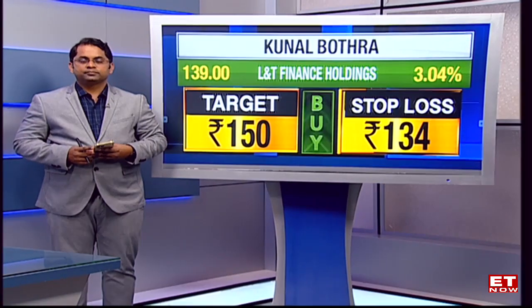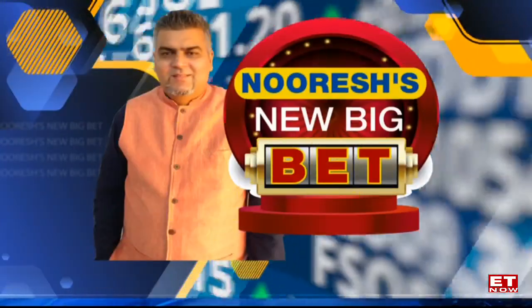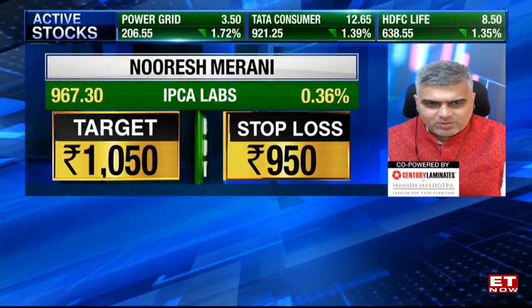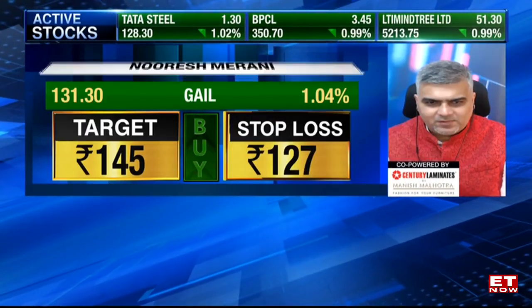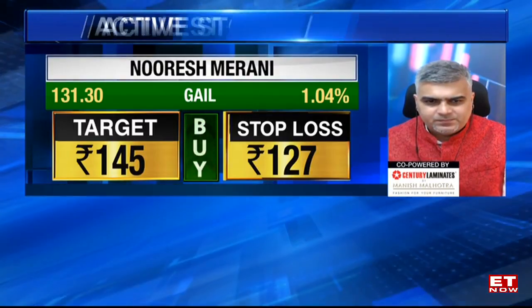Nooresh, what are your stock recommendations? So first is a buy on Ipca Labs, the stock near a breakout, stop loss at 950, target price of 1050. Second is again GAIL out here, which is breaking out and showing a lot of relative strength. And the whole gas sector looks interesting. Stop loss at 127, target price of 145. Right. Okay. On that note.